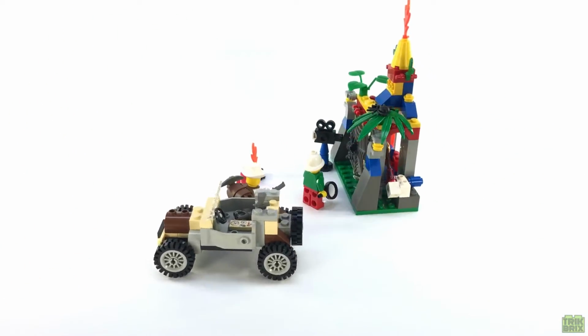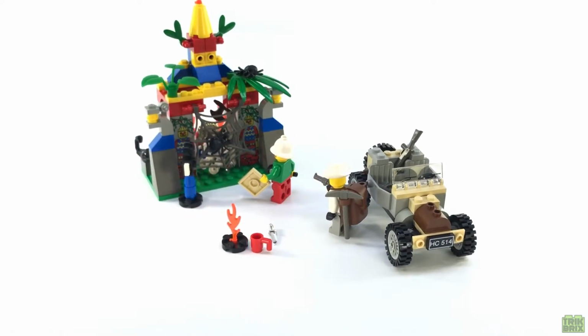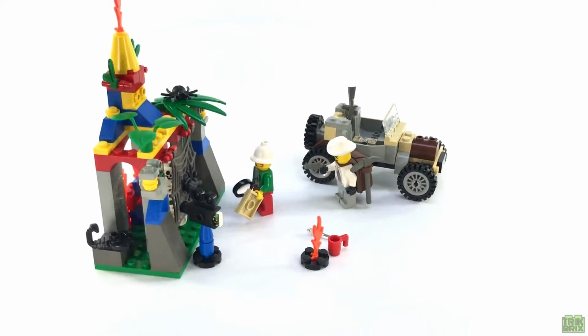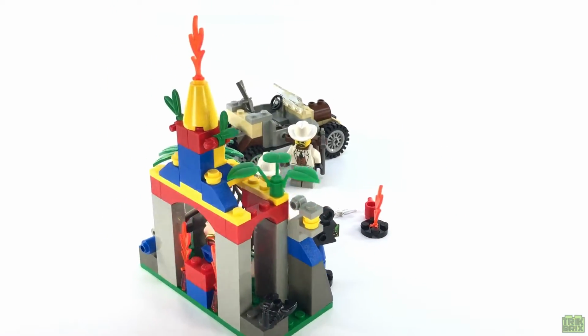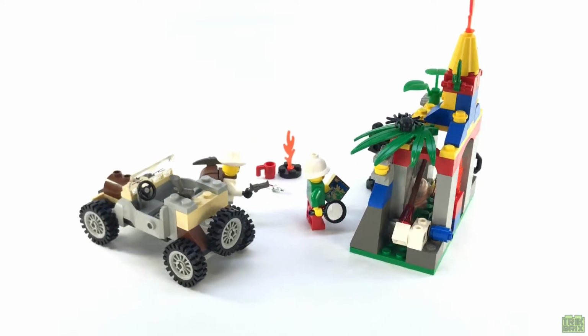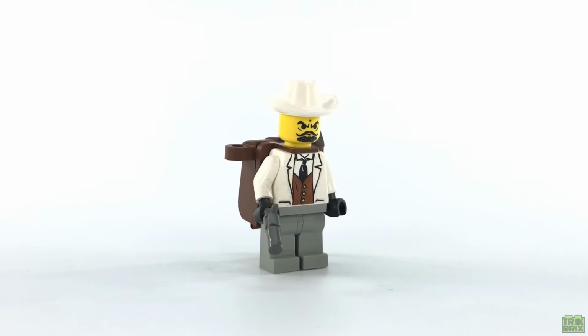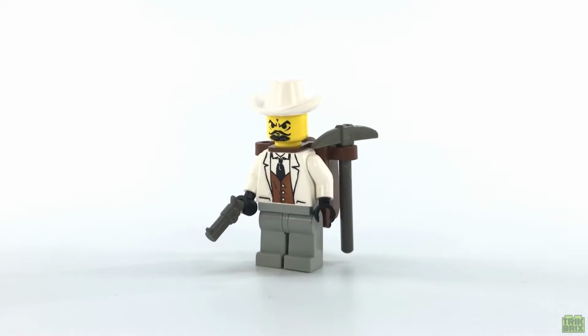One of the great things about the Adventures theme was that even if your situation didn't allow for big, expensive sets, there were still some pretty awesome offerings that fit into just about anyone's budget. I think Spider's Secret happens to be one of those, so let's check it out. And I'm gonna mix things up a bit and start off with the minifigures we get.